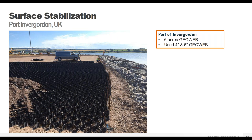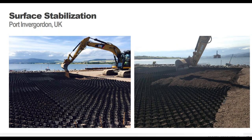Once again, this was also a non-woven geotextile separation layer. So there is, once again, just unbound pavement with a crushed gravel surface. So it really did provide the perfect solution to minimize the overall cross-section depth, with a unique load transfer mechanism by controlling differential settlement in a heavily loaded area.